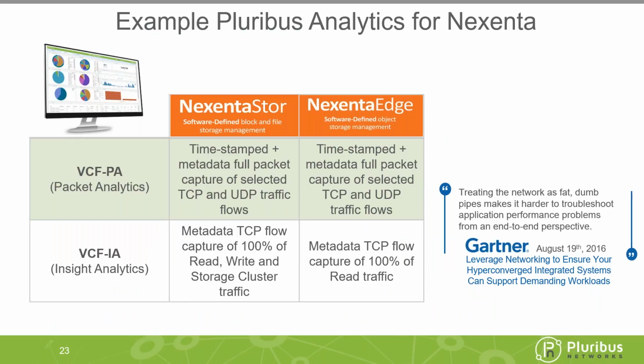So we have, for instance, two analytics technologies, one packet analytics and the other Insight. In Nexenta Store and Nexenta Edge, there's a mix of TCP and UDP traffic flows.